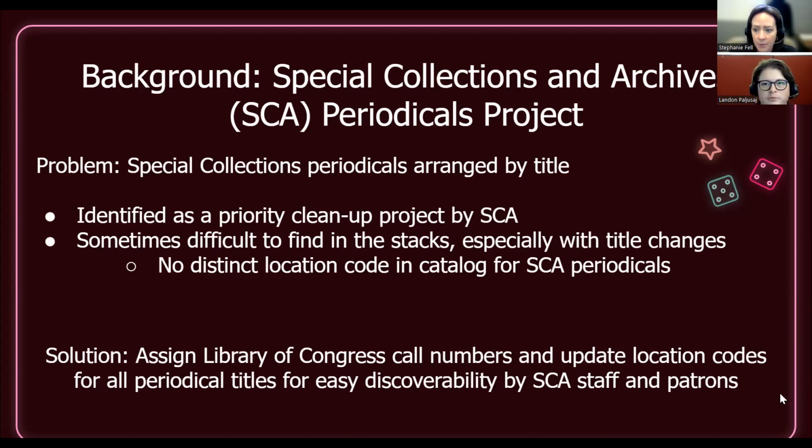After discussing the various problems and potential solutions, it was decided that we would assign Library of Congress call numbers to all periodical titles and create new separate catalog location codes for regular sized periodicals and oversized periodicals.